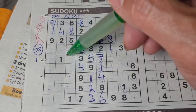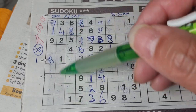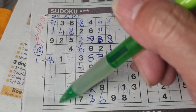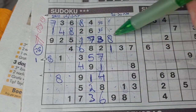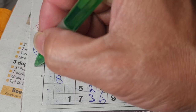We have 8 in this column, no 8 there. 8 should be there. 8 in the first column, 8 in the third column, so the column between that column, the only 3 places left for the 8 should be here, or there. We have an 8 in the last row, no 8 there. 8 in the row above, no 8 there. Only place left for the 8 should be there. And all the 8s are used. I can't see digit number 2, number 8.